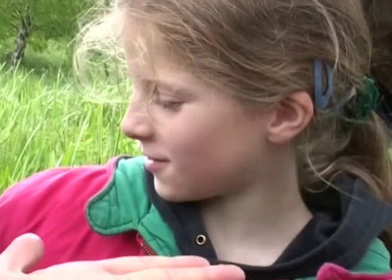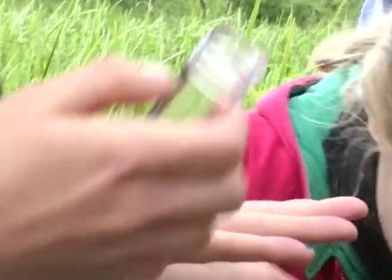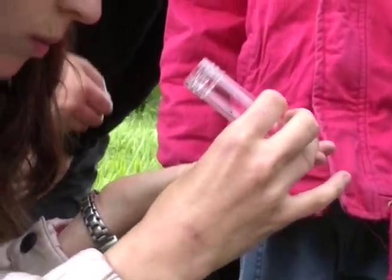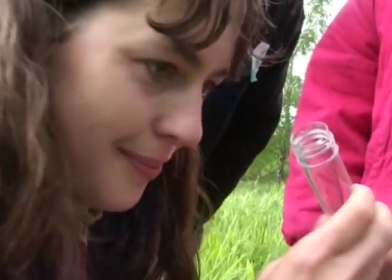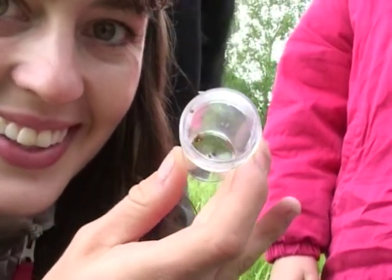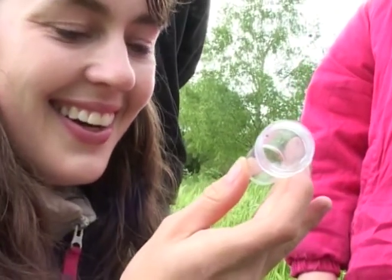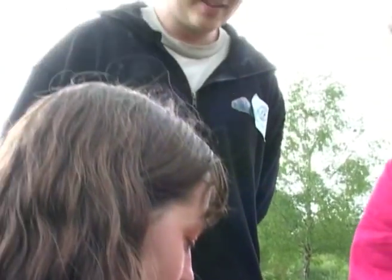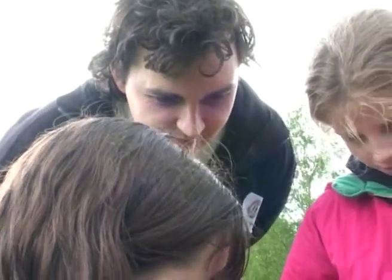Try and hide. I noticed you had a little soldier beetle in there as well, in the tube. Where is it? Yeah, it's kind of on its back at the moment, trying to run away. The soldier beetle. There's a lot of insects.